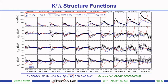These data were acquired at 5.5 GeV, and I'm showing the lowest of the 3 Q-squared bins that we published. Again, this represents the world data. This is what we have right now, and I should say that these data are of comparable statistical quality to the CLAS pion data.